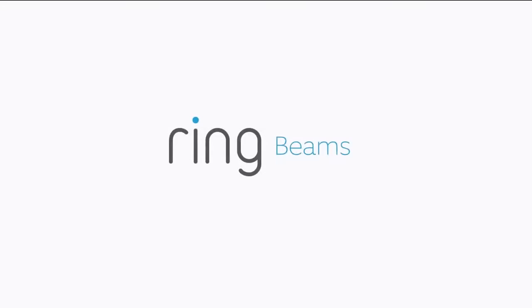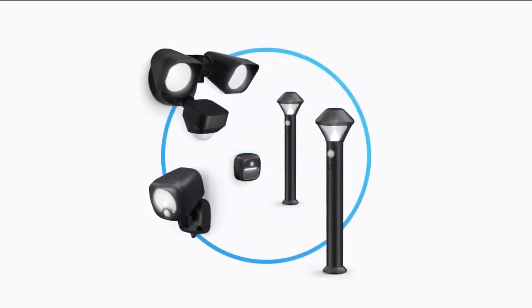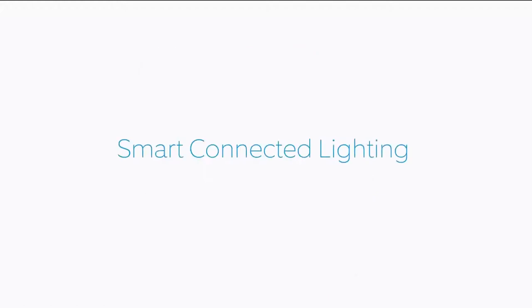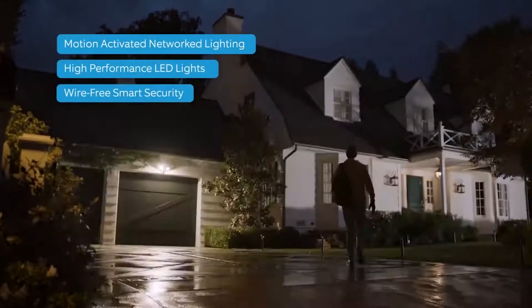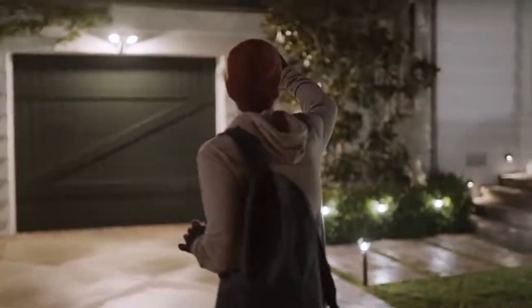Ring Beams adds powerful, wire-free lighting to your home. A motion-activated network of lights that talk to each other. The first of its kind. Smart lighting that connects to your other Ring devices to enhance your ring of security.